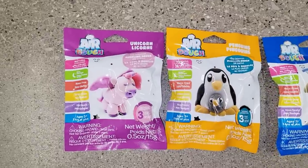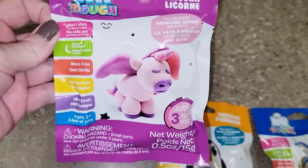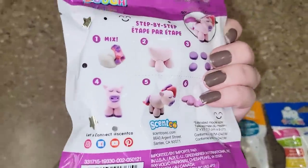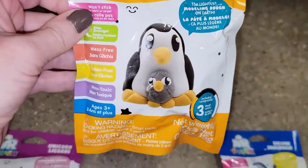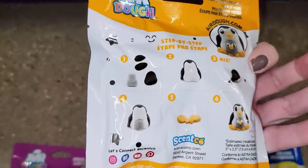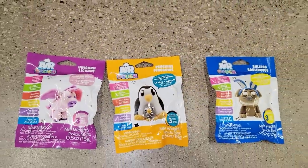Okay, here's more of the Air Doe. So I found a unicorn. Again, shows you how to build it. And I think this one was super cute with penguins. So yeah, great stocking stuffer.